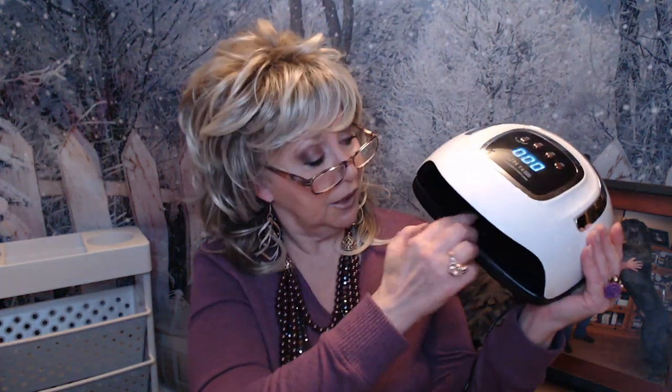But this one, you can see there's lights on the top, lights all the way around, and once you plug it in, as soon as you put your hand in there, I think there's a sensor right here. So when you put it on, it comes on. Again, your whole hand fits in there, and you can just kind of feel the heat because you've got that light all the way around.